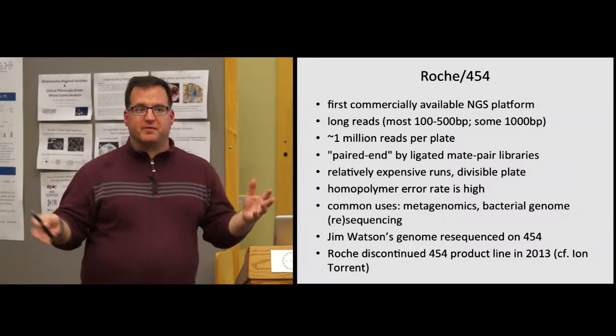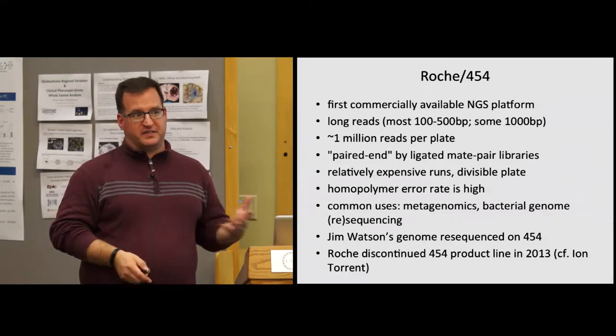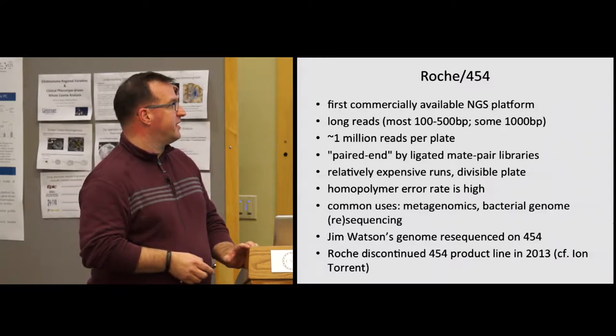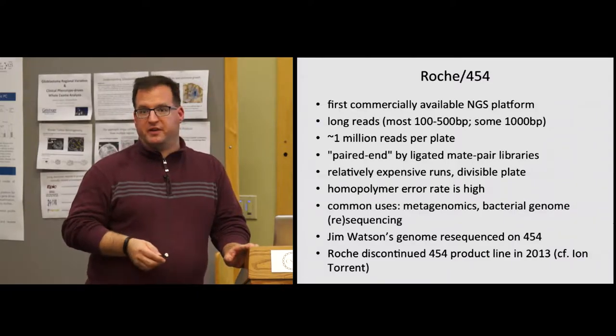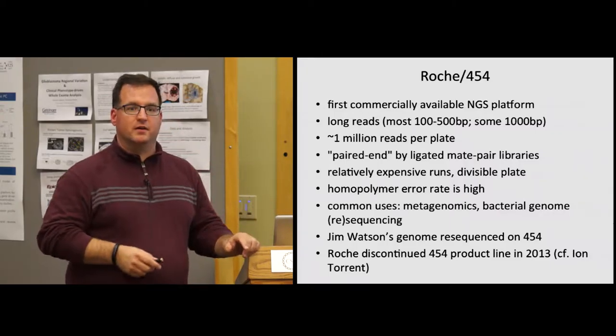Since we're here at Cold Spring Harbor, I always have to say Jim Watson's genome was sequenced on the 454 entirely. It was the second human genome sequenced after Craig Venter's, and it was essentially sequenced for about $1 million on the 454, which at the time was an incredible achievement.